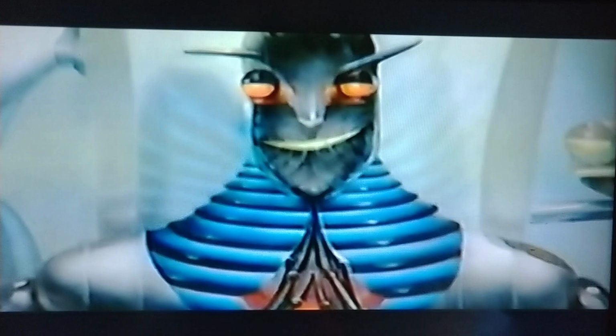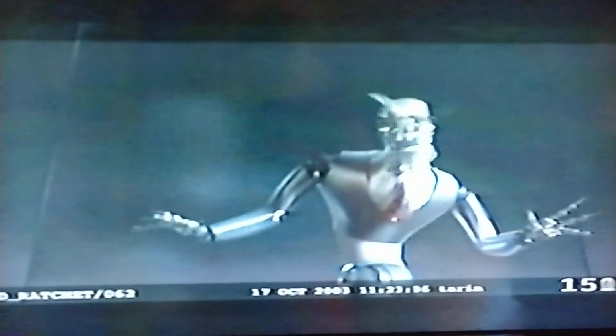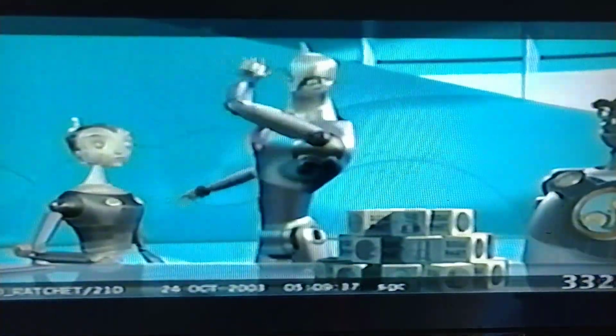And standing in for Bigweld, who's mysteriously absent, is Ratchet, voiced by Greg Kinnear. Ratchet is a neat freak whose twisted dream is a world where everyone is as shiny as he is.